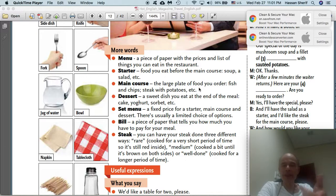Bill, we've had it. النهاردة we had a bill. كنا بنعمل إيه النهاردة at the hotel, maybe? A piece of paper that tells you how much you have to pay for your meal.